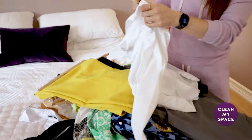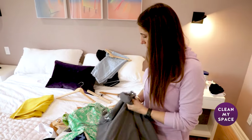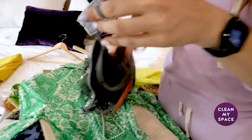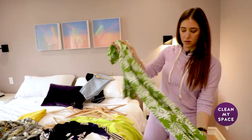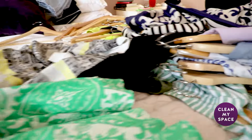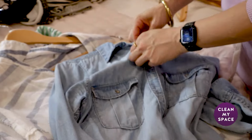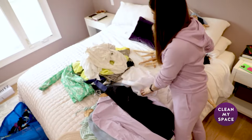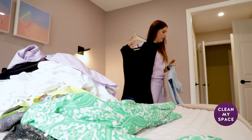All right, so I'm gonna start picking through this stuff. Someone invite me somewhere cute so I can wear this. I love this dress. These two I decided are going back in the closet, so I'll keep these for year round.